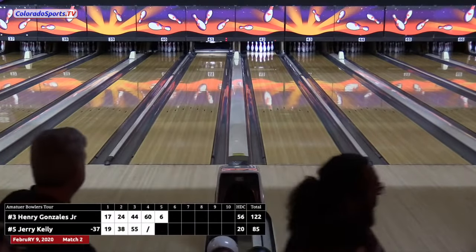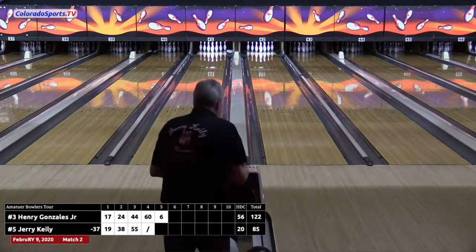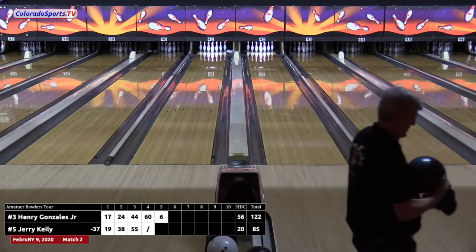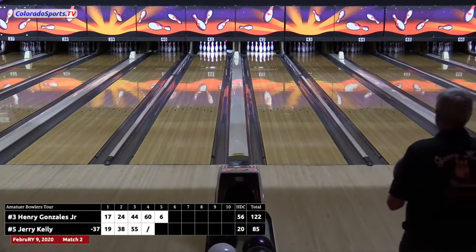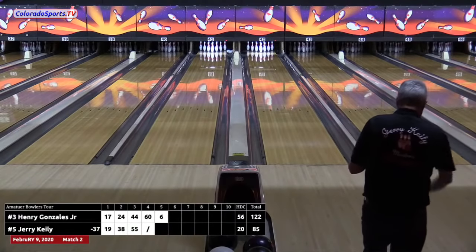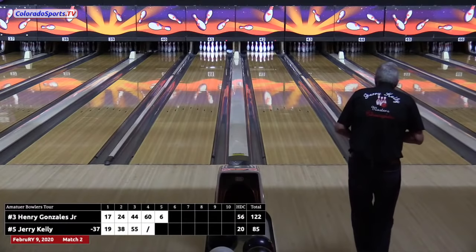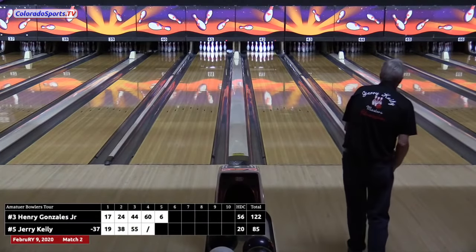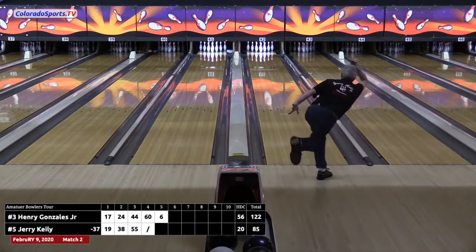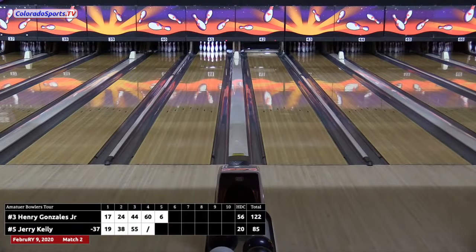So Henry has 69 in the 5th. So if Jerry marks here in the 5th, he'll still only be 10 pins behind with half a game to go. So he'll be pretty good. Yeah. Doesn't want to give anything back, but if he keeps grinding along like this, he'll be in pretty good shape. There you go.